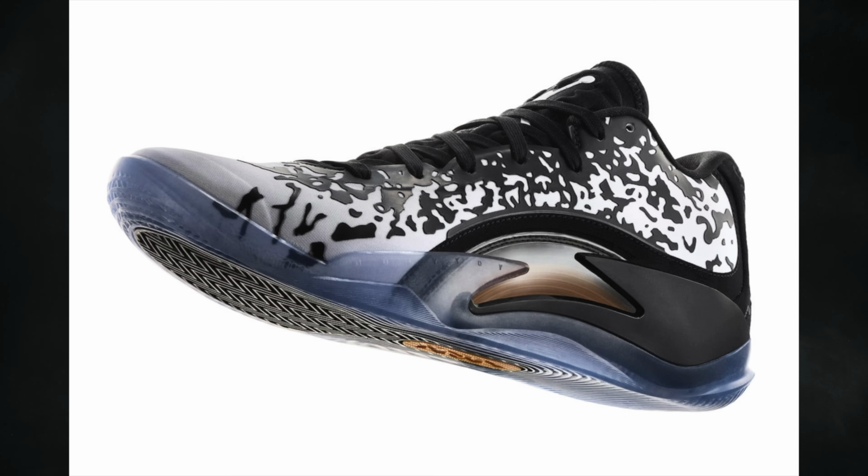Overall, I'm not really a fan of the shoe. I think the Luka 2 is much better than this. Also, the Jordan 38, which we're going to go over shortly. But let me know your thoughts down below.